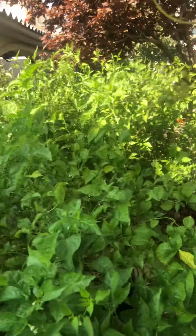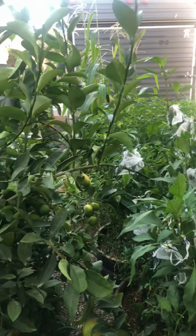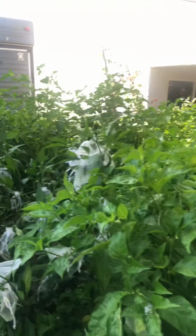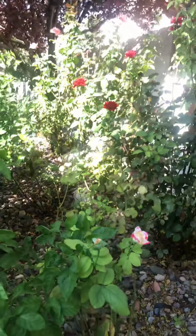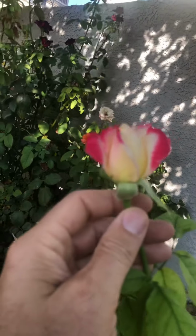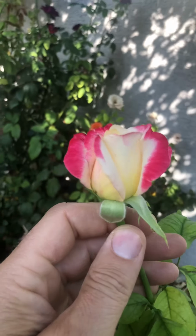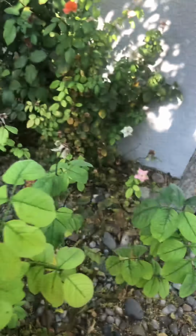Here's the pepper garden. There's about 40 plants in here. And then this is the wife's flower garden. I just have to show you how beautiful this flower is. Roses. It's called a fragrant rose. It smells so good.